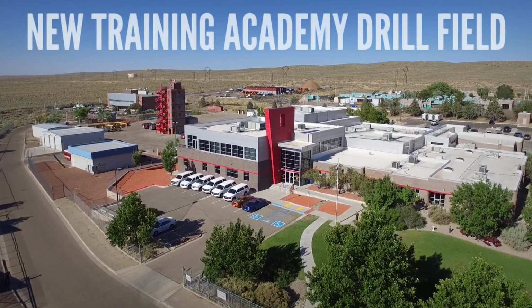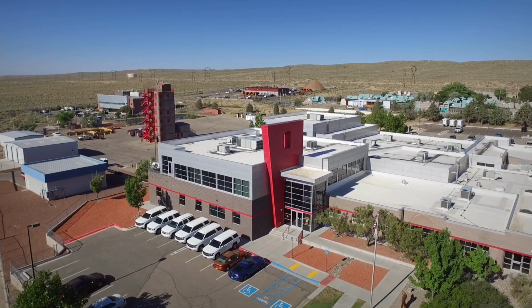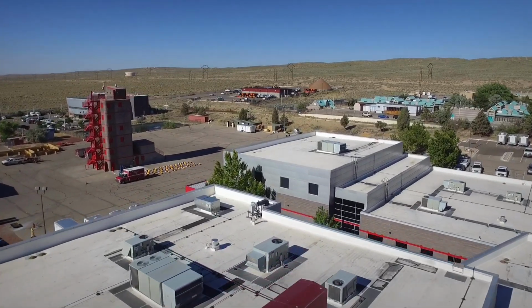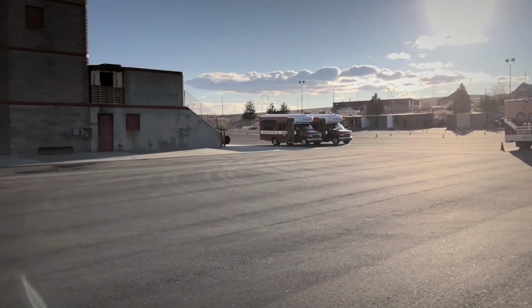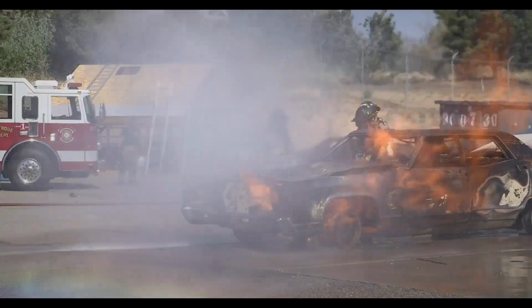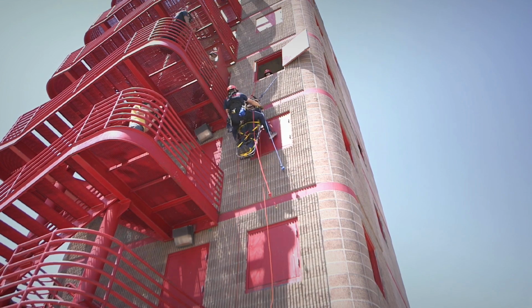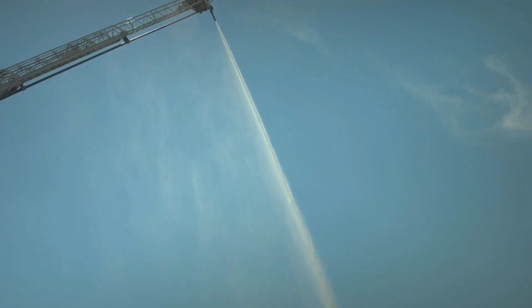The Albuquerque Fire Rescue Training Academy provides the foundation for emergency operations in the city of Albuquerque. Constructed in 1991, the original facility included a drill field, live burn room, and a 6-story training tower. The drill field is approximately 2 acres of asphalt that is utilized for live fire, technical rescue, emergency vehicle operations, and hazardous materials training. This facility has seen heavy use over the almost 3 decades of service and was in need of repairs and additional training props.